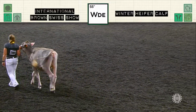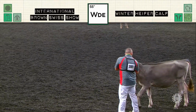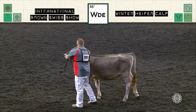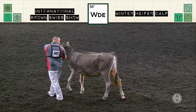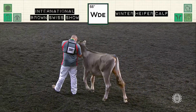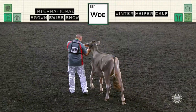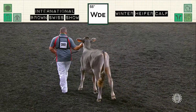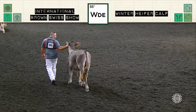The heifer behind her was the real problem for me when she walked in. She was pulling herself together, tight across through the chine, full through the crops. Whenever she stops and settles out through the front end, you don't like her just quite as much as you did initially. Great class, and congratulations to all the exhibitors.